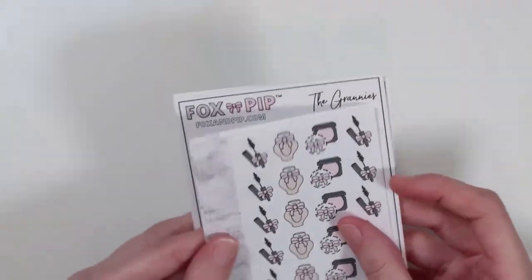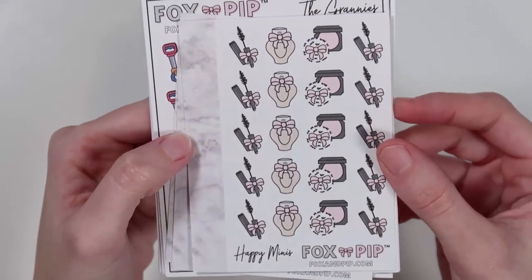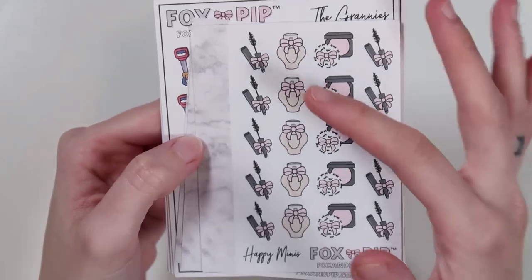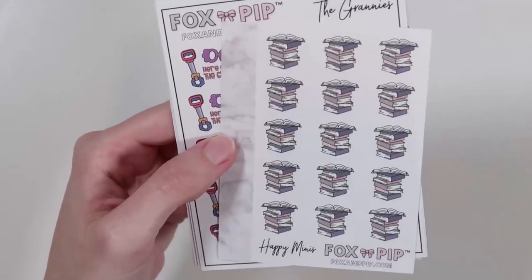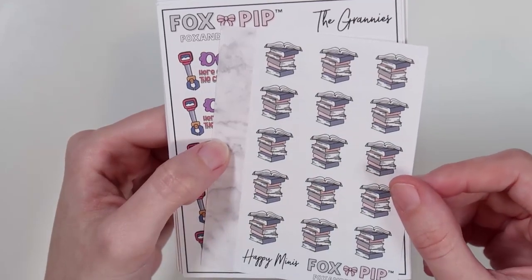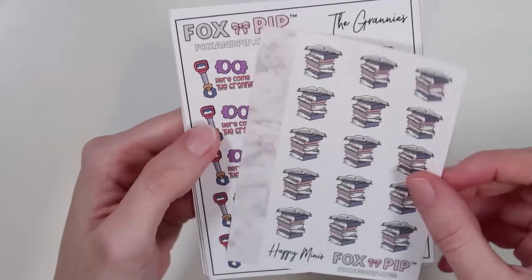I got a couple of the happy mini sheets. The first one here we go. I don't know, the names aren't on them, but this is the makeup themed one. I thought it was really cute with the perfumes and the powders and the mascaras, the catnaps. Very cute, I need those. And then the book stacks, which I thought would be fun for marking purchasing books, because I do buy more than one at a time when I purchase. That's what I meant to say.